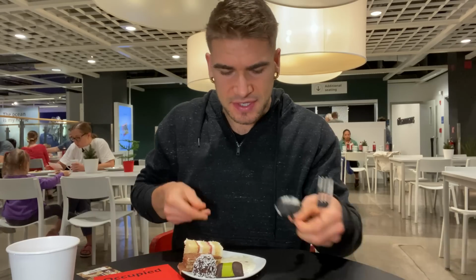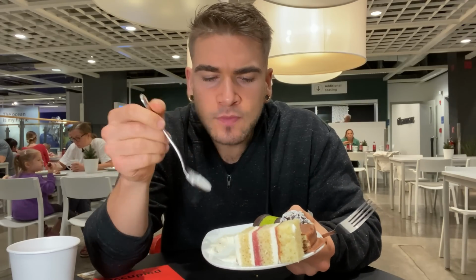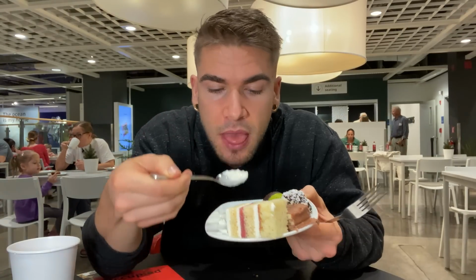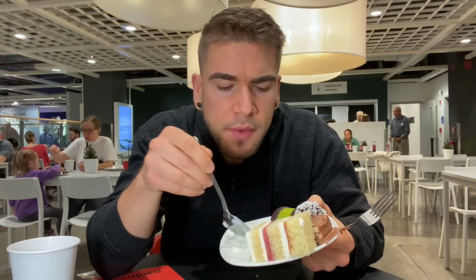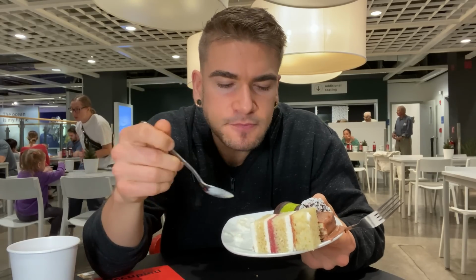But I'll probably start with the rice pudding because it's very common across a lot of cultures. I'm glad I started with that. It's not very sweet. A little bit of cinnamon. Not super creamy in flavor, but in texture, very creamy.